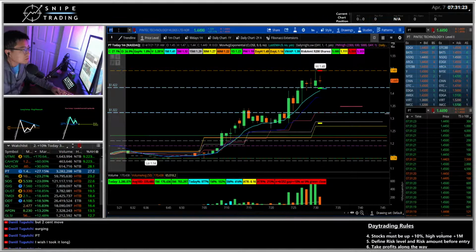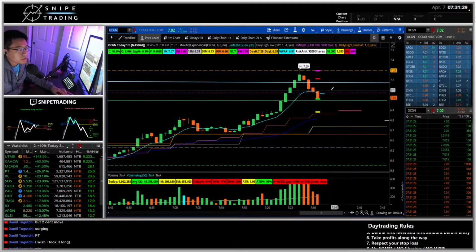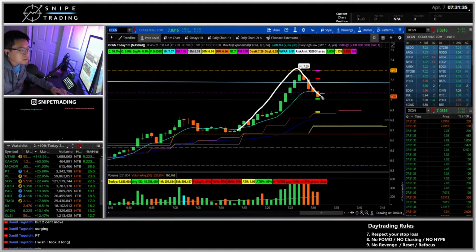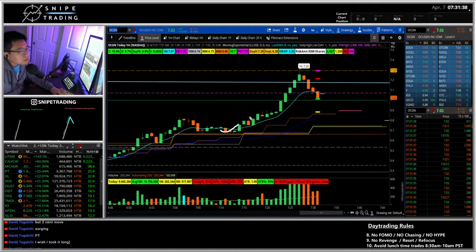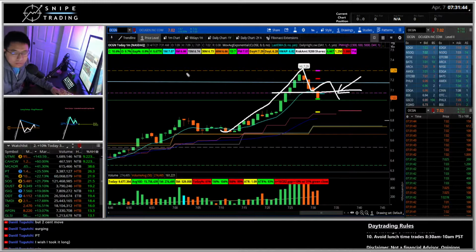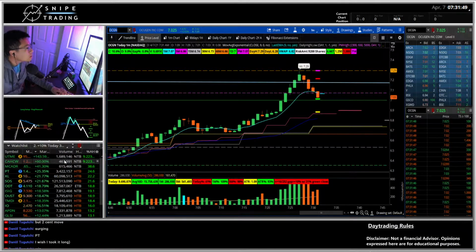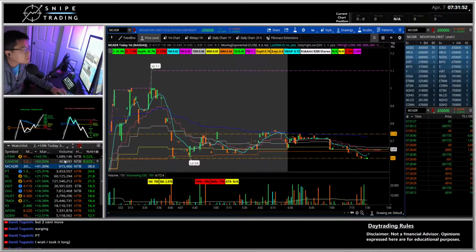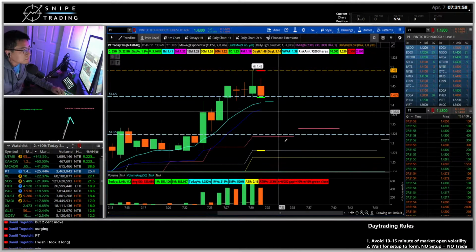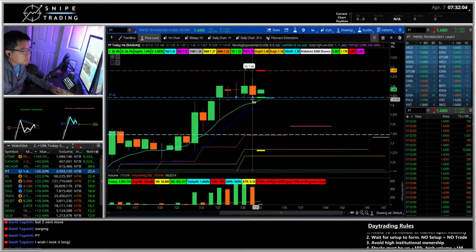OCGN had a nice surge as well. OCGN didn't really give a bounce though. Just kind of trickling down. A bounce here would have been nice and short. So no trigger here. Yeah, PT looks interesting. You had a 10-cent on the downside. We're gonna need one more bounce. So 142.